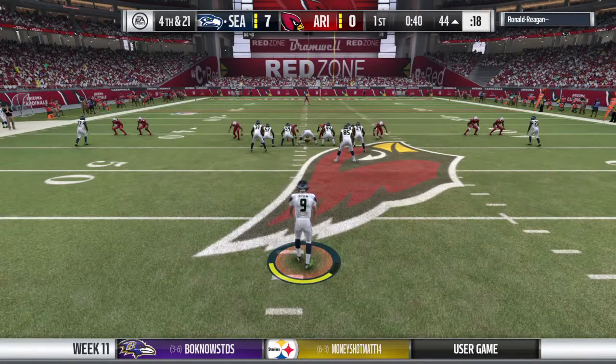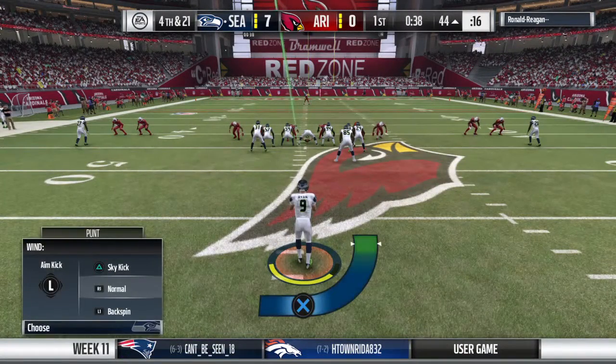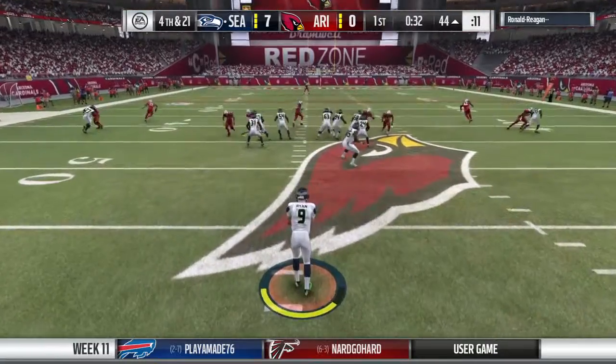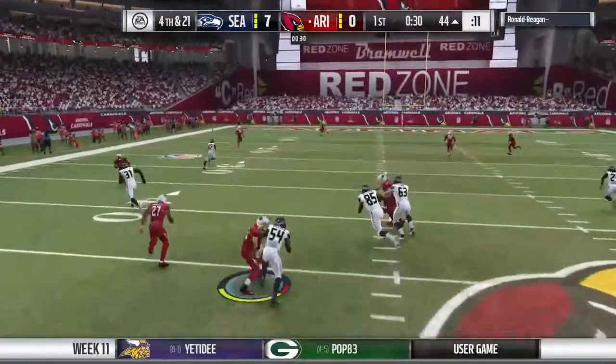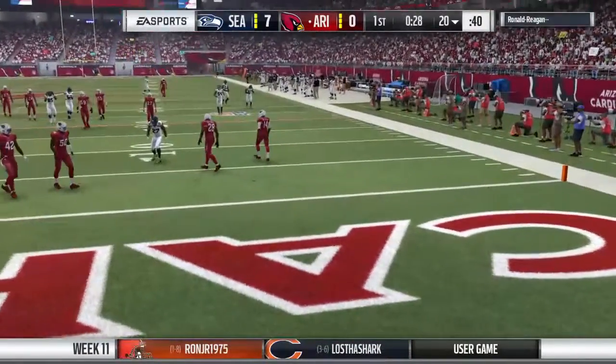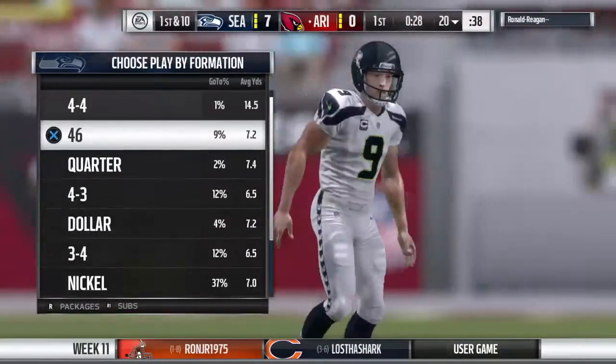So on 4th down, here's the Canadian-born punter John Ryan to kick it away for Seattle. Back deep, J.J. Nelson. Now this is going to carry well into the end zone for a touchback.